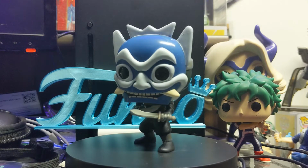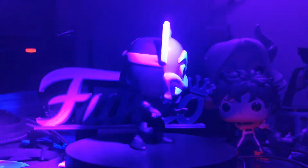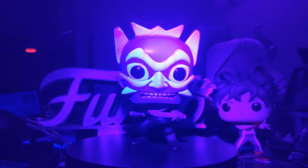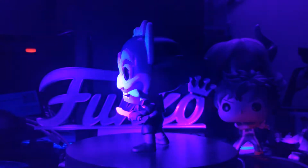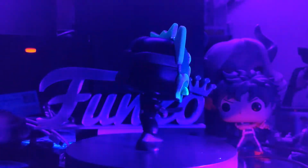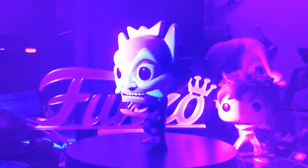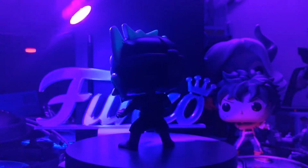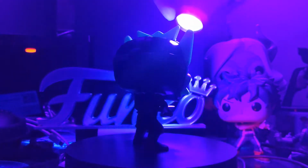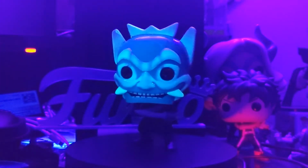Another one that takes a second to charge up. But once it charges up, it's pretty cool. I'll get the whole body going here. It charges really nice. I didn't realize how much of this thing glowed until I got it charged the other day. Let's see, you see that mask just glowing right up there. Just a really cool looking pop. All right, Blue Spirit.